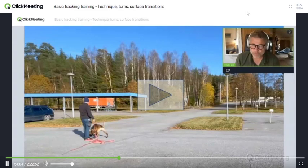And I would say that most, not all, but most tracking dog handlers want their dog to put the nose down in the track when it follows the track and pull hard. So as a tracking dog handler, you follow the dog if it has the nose down in the track and pulls, then you follow. If there is a slack on the line or if the dog puts the nose up high and starts searching, then you should stop because that means the dog has some issues or has lost the track.